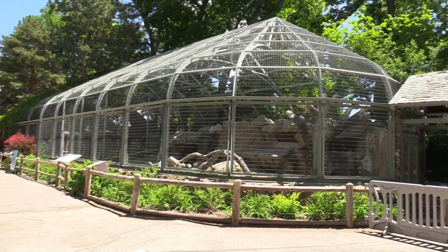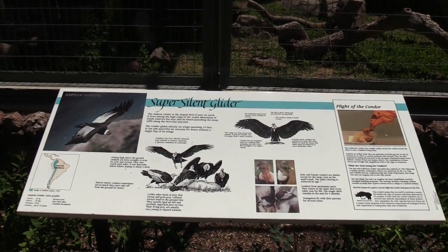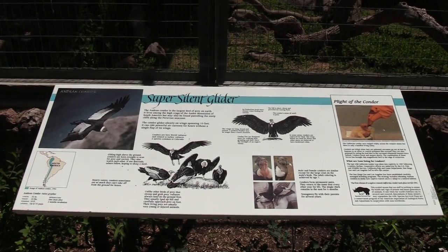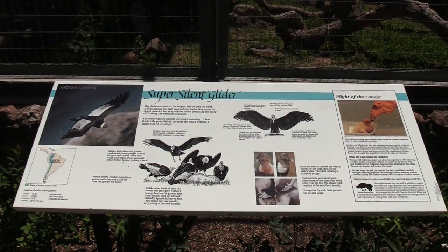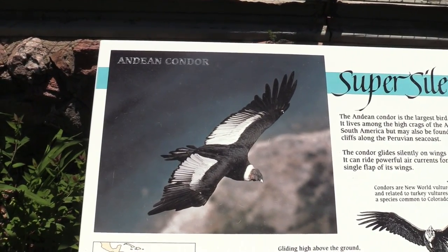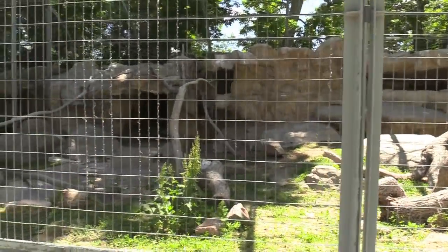All right, there's another aviary, normally home to the Andean condor. I've had a chance to see these birds in some other zoos, and they are fantastic. So this is what they look like. Unfortunately, I will not be able to show it yet live. My bird does have a nice habitat.